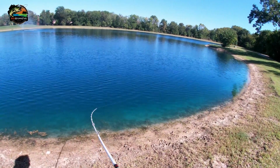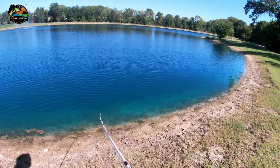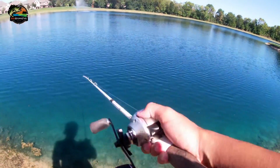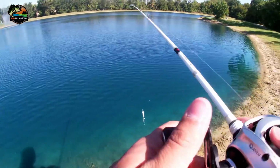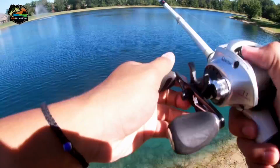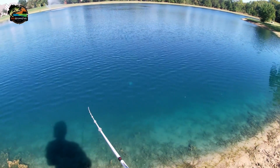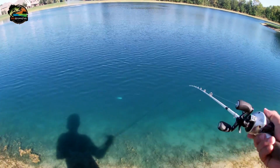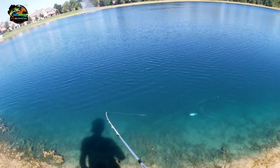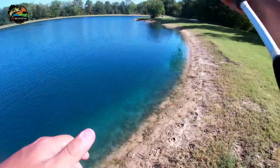No, we should still catch a fish with this. Get that in the water. How good can y'all see that? What fish is not gonna want that? What big largemouth isn't gonna want to eat that?